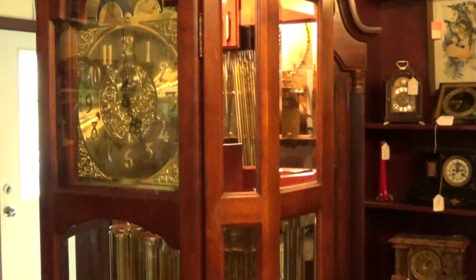As you can see, it's not an overly loud clock. It's got a very nice tone to it.